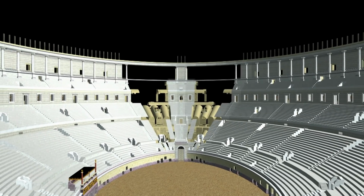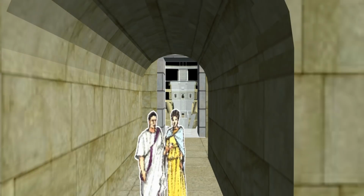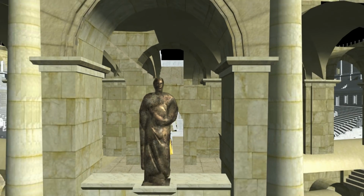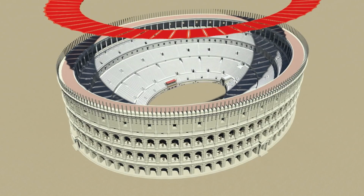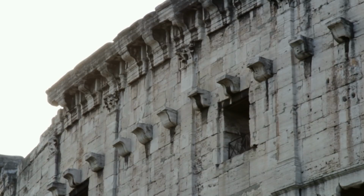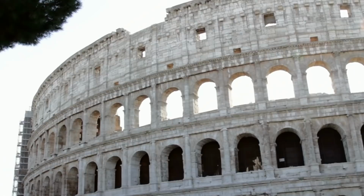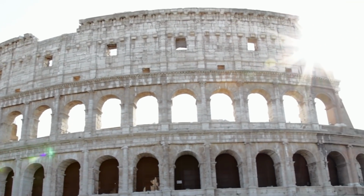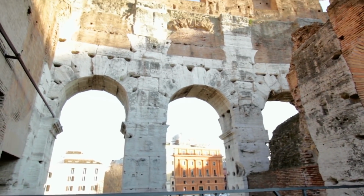The entire amphitheatre was richly decorated in marble and bronze, with statues in every arch. The whole Colosseum was capped with a sail-like awning to shelter the spectators from the sun. It was held up by ropes and poles, resting on ledges all around the construction, each with its own drain to stop the wood rotting in the rain.